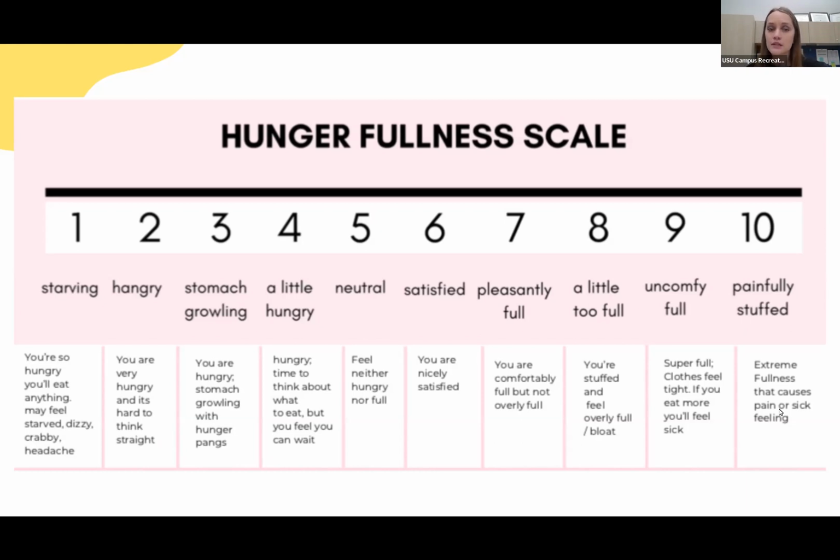Like I said, we want to start eating at a 3 or a 4. Your stomach's starting to growl, you're getting those hunger pains, you're starting to think about what time you want to eat and what you want to eat. Maybe you feel like you can wait at this point, but when you start developing those feelings and thoughts about food, typically that's a good sign that we're getting hungry. So identifying when you're at a 3 or a 4, you can let your stomach growl. Once it's growling, we want to be sure to fuel our bodies.